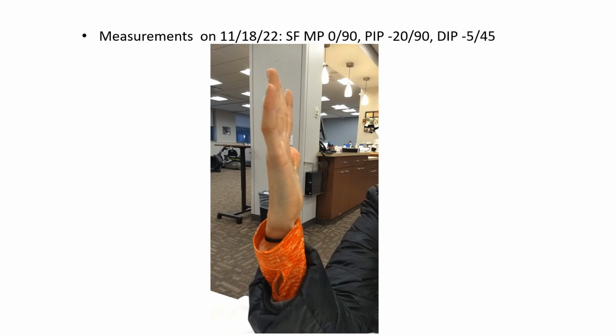And this is one thing I wasn't sure about. When she did come out of the cast, when we did get her MP flexion down better, I wasn't sure if, when I got those measurements, she initially had about 70 degrees at that PIP, or at the DIP, and it looked good when the cast first came off, but then as things went on, her MP flexion got better.